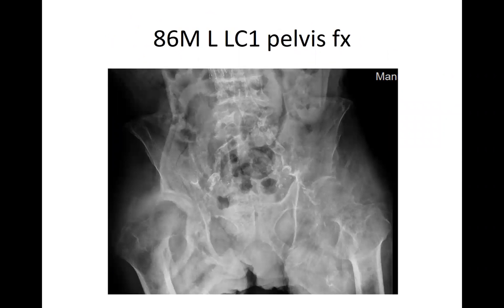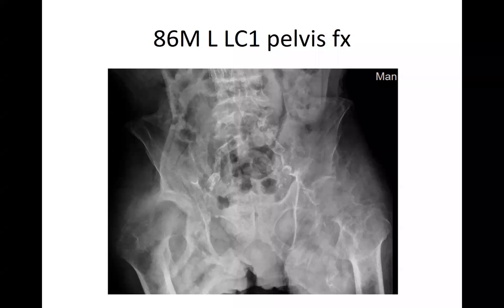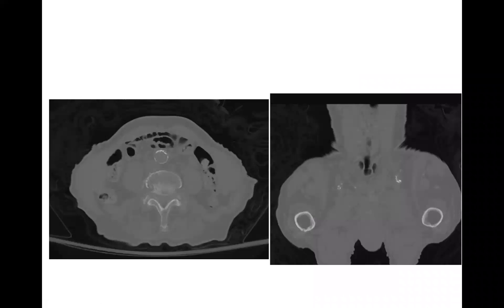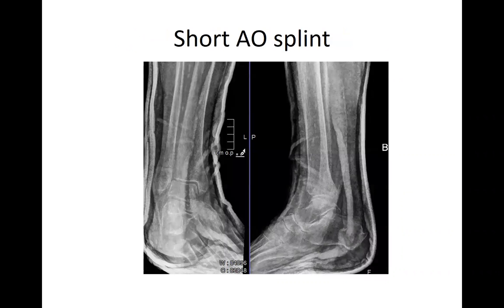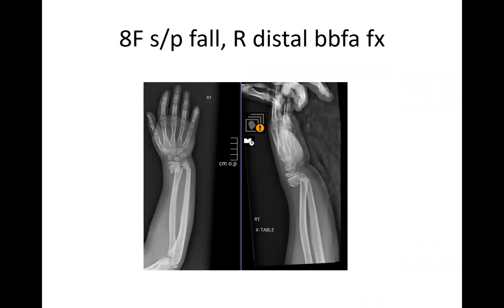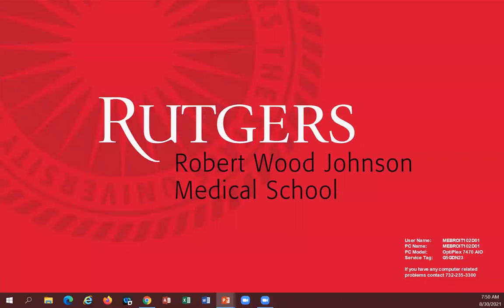Next is an 86-year-old male, status post fall with an L2 fracture. Next is a 94-year-old female, status post fall with a right bimalleolar ankle fracture, placed into a short leg AO splint. Next is an 8-year-old female, status post fall with a right distal both bone forearm fracture. Closed reduced and placed into a sugar tong splint.